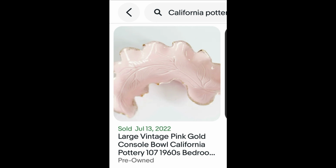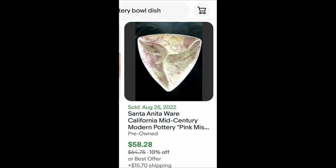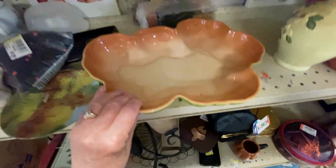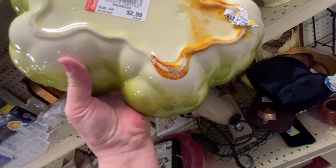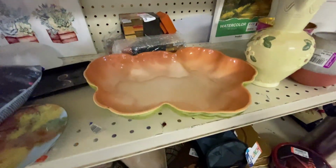And look at these sold eBay comps. Of course, this one is much fancier. This console bowl sold for $74. And the divided dish is pretty at $58. I most certainly have made my fair share of mistakes. Should I have bought this? What do you think? But let's keep shopping.